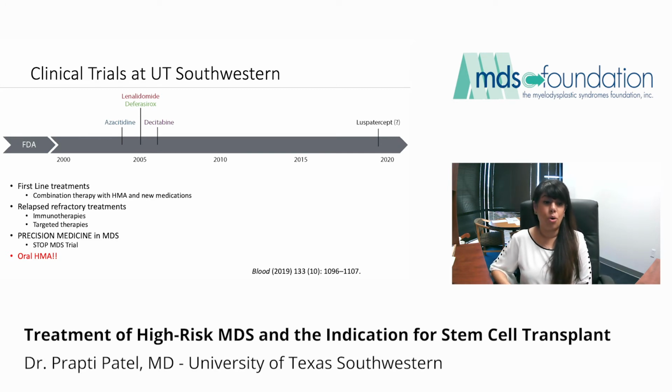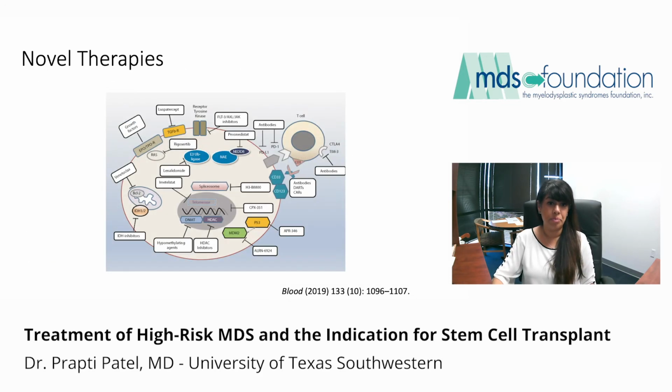But now there are oral forms of azacitidine that are in advanced studies, and also of decitabine that are being looked at, which I think are equally effective, but offer quite a bit of quality of life to patients since they aren't tied to the IV pole coming into clinic.